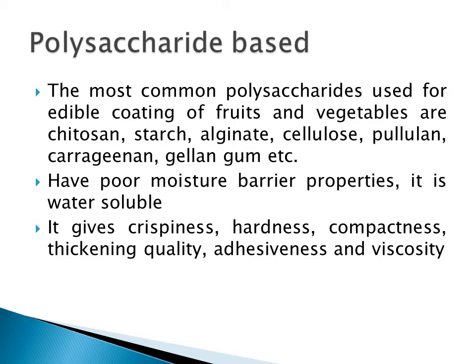Polysaccharide-based. The most common polysaccharides used for edible coating of fruits and vegetables are chitosan, starch, alginate, cellulose, pullulan, carrageenan, gellan gum, etc. They have poor moisture barrier properties and are water soluble. They give crispiness, hardness, compactness, thickening quality, adhesiveness, and viscosity.